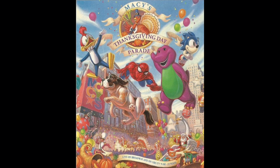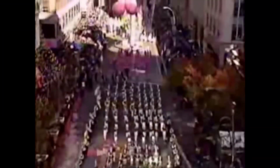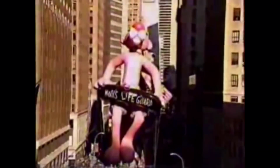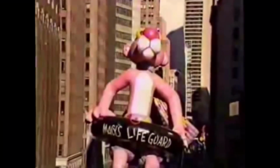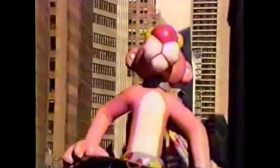Another year will come, in 1994. This is the Pink Panther's 7th appearance in the parade, Willard. He's hanging on to that inner tube. Inspector Clouseau can find this guy anywhere. He's 72 feet tall and 40 feet long. It takes 13,000 cubic feet of helium to keep this guy afloat, Willard.